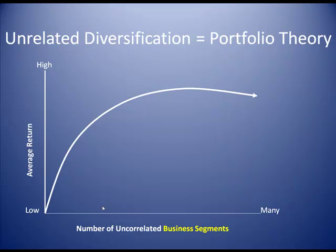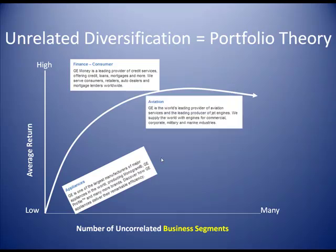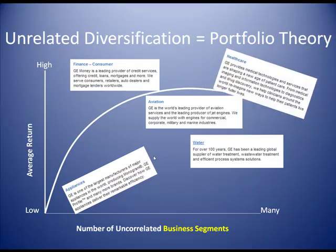That's the only difference. And if we go back to General Electric, or if you went to their annual report, you would see that they're in a whole lot of business segments, all of which are uncorrelated with each other. And General Electric, by using portfolio theory, has been a very successful company over time.